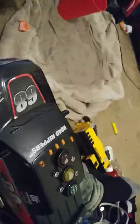So, y'all ready for this, guys? Y'all ready for him to do his? I'm really revealing my car, look, but it's not done yet. I gotta smack it and stuff.